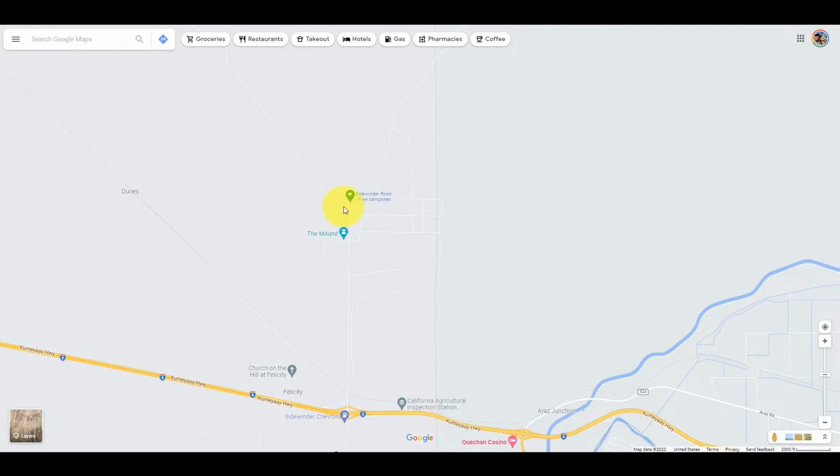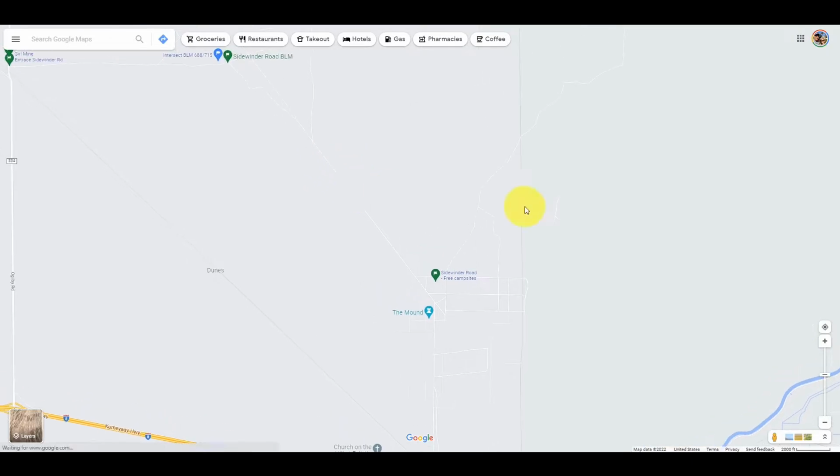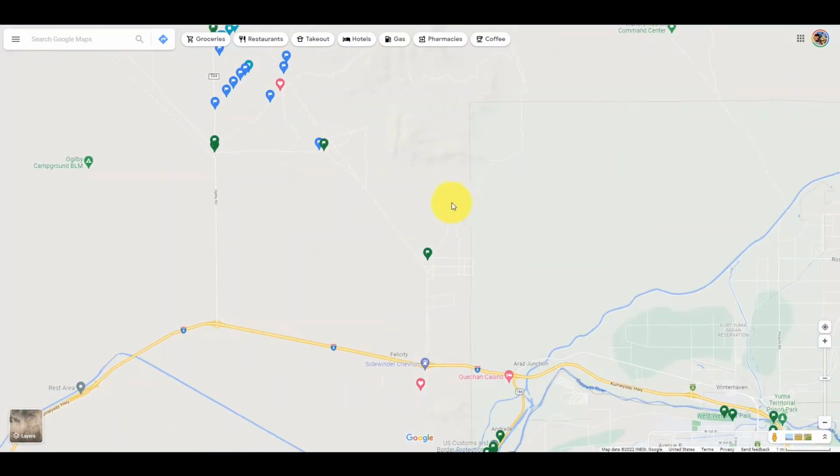Our game plan was to go further up Sidewinder Road, which goes up this way. Let me blow this out a little bit. This is Sidewinder Road. Again, this is Ogilvie Road. And this road up here is American Girl Mine Road. And our game plan was to take you to a campsite up in here. And I wanted to approach it from this different direction.